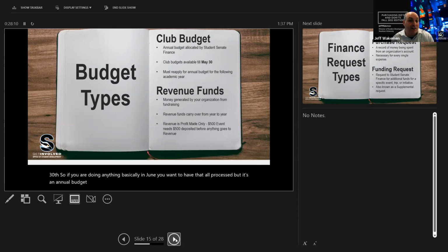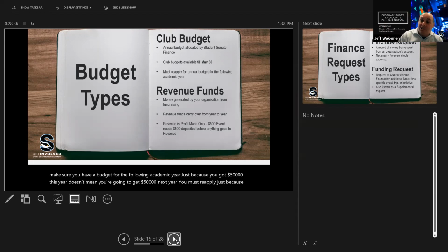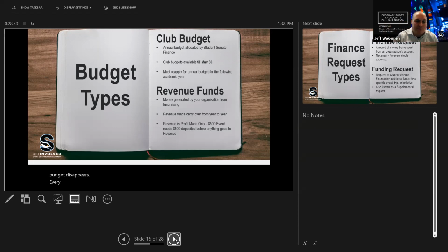It is for 1 year, which also means at the end of the year, right around July 1st, it all goes back to the funds on campus, so you don't get to carry over that money. And you have to reapply annually to make sure you have a budget for the following academic year. Just because you got $500 this year doesn't mean you're going to get $500 next year. You must reapply. Just because you saved $200 this year doesn't mean next year you still have that $200. The club budget disappears every summer. It doesn't disappear. It goes into a fund. Anyway, we don't need to go there.